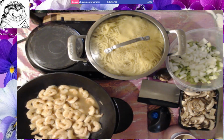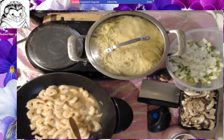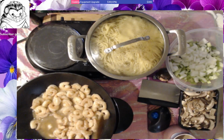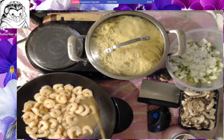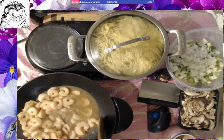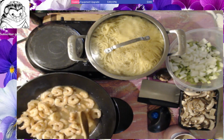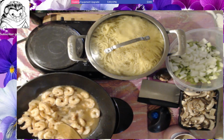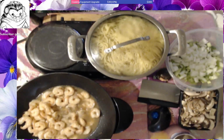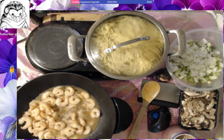So what we have here, I am going to test one. I think they're done. And they are. I can taste the oyster sauce on this. I can taste a little bit of the beef, oddly enough. The shrimp on the inside is sort of a pearly white. It is completely opaque, meaning it is cooked all the way through. You can't see through it. And it does have that pink ribbon through it. I'm done. So I am going to start taking us out of here.